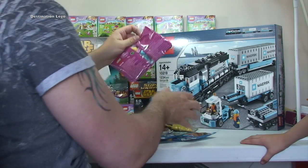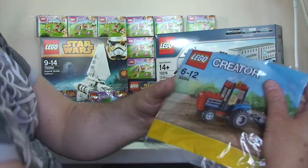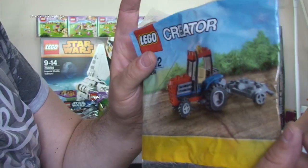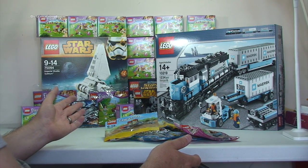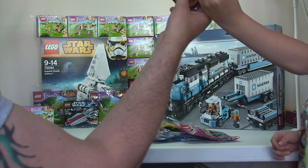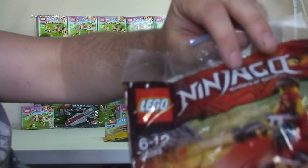So I have to gather it up? Yeah. I'll do it in a minute. And the tractor, I love the tractor. And abracadabra. Ta-da! And we've got, who's that? Ninjago, Kai. We got Kai.